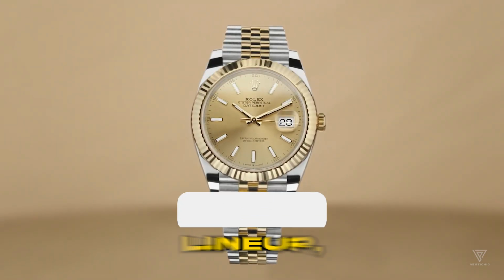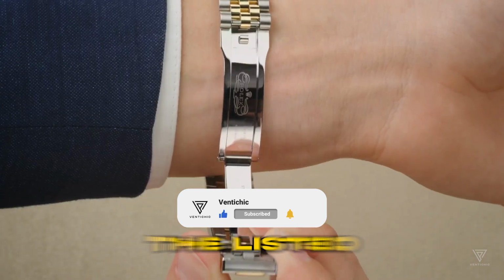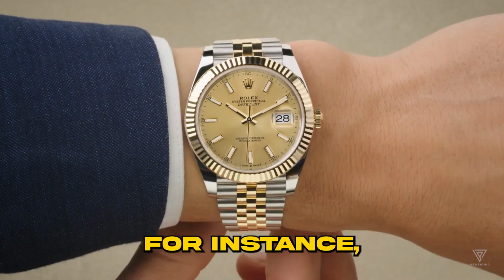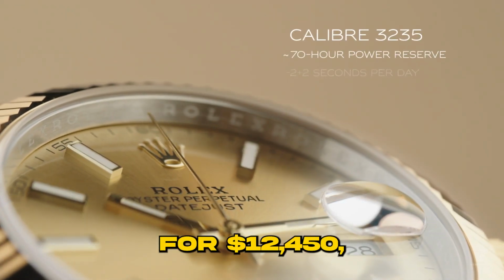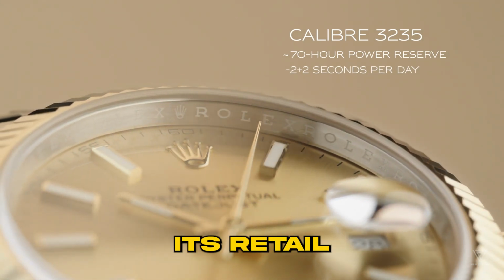In the steel and gold lineup, especially those with a fluted jubilee, prices remain below the listed price despite retail values increasing. Take for instance the steel and rose gold model, which can sell for $12,450, hovering close to or slightly below its retail price.